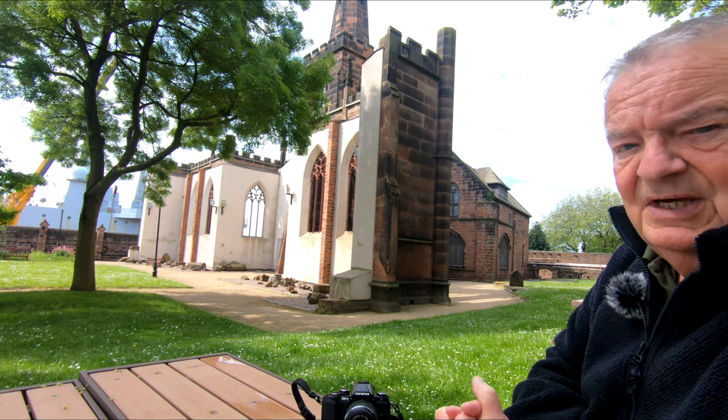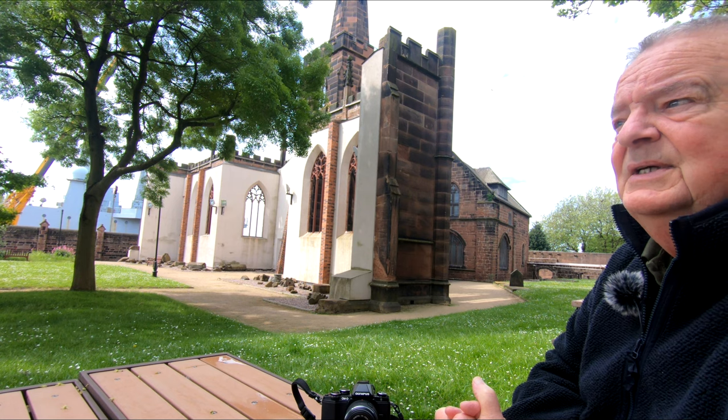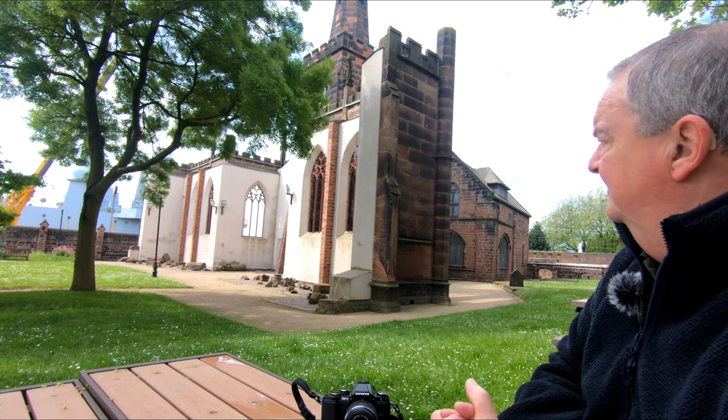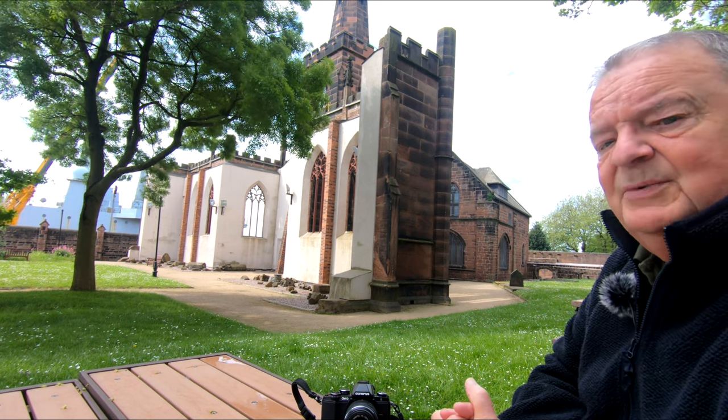I don't think the tower itself is open today. I would dearly like to get some views from on high, but I suspect that's not going to be possible. But we'll give it a go, see what else we can come up with.